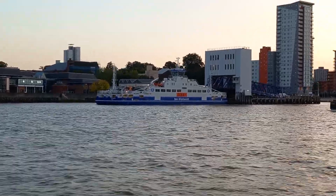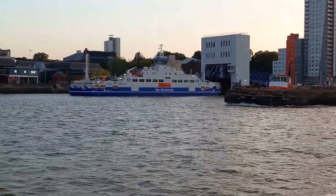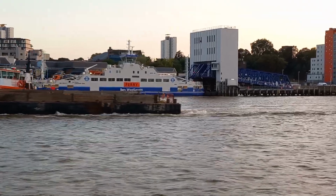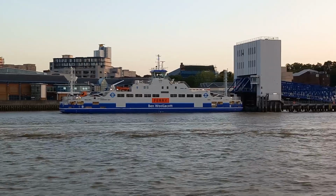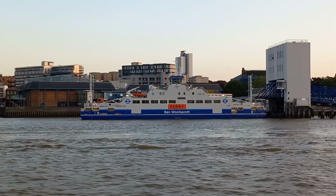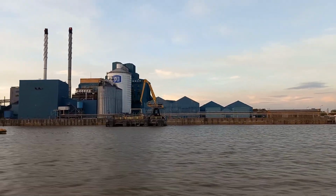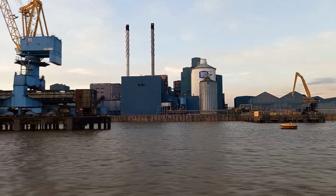And over there folks, the famous Woolwich ferry. I'll tell you, if you wander under the tunnel that passes from North Woolwich under the River Thames, and the Woolwich ferry is passing over you, you can actually hear the vibrations as it crosses the River Thames. And here folks, the famous Tate and Lyle factory here at Silvertown.